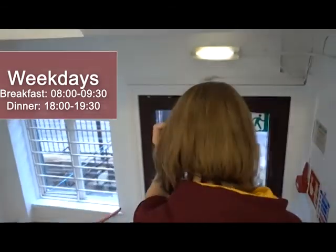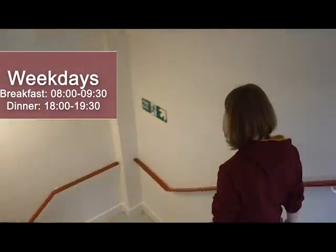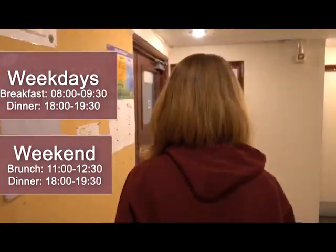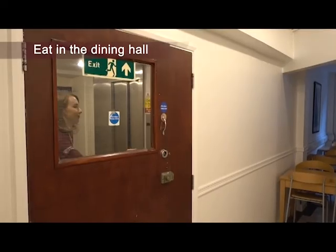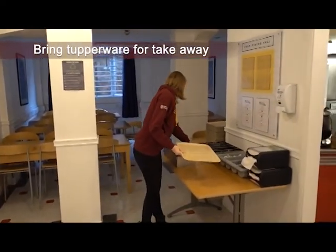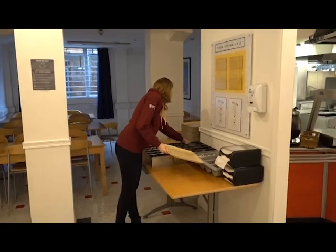The dining hall is the shared space that you'll probably use the most. On weekdays, breakfast is from 8 to 9:30 and dinner is from 6 to 7:30. In the weekend, brunch is from 11 to 12:30 and dinner is from 6 to 7:30 again. If you want to eat in the dining hall, get your tray and cutlery. If you don't have time to eat downstairs, bring a Tupperware or container and ask them to fill that up.